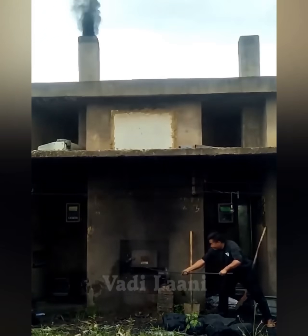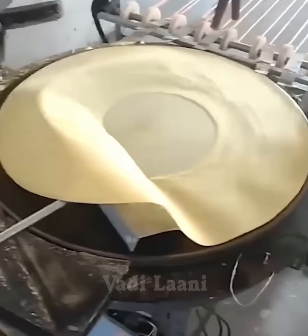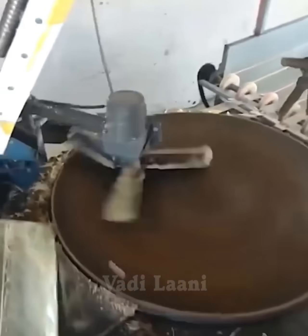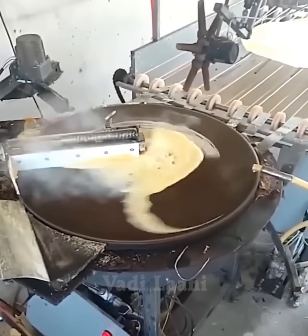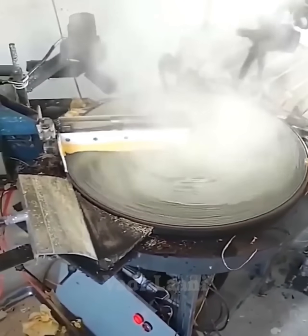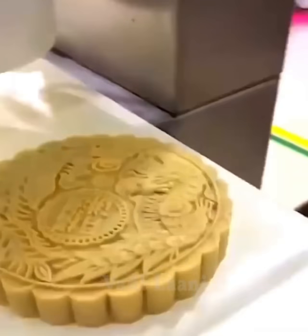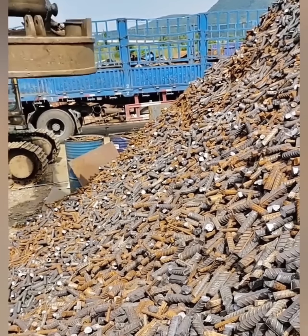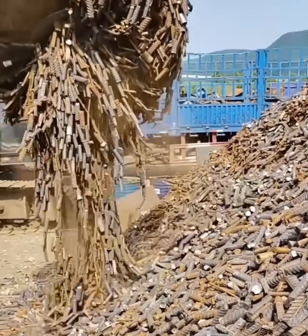People have come up with a good way to clean a dirty heating stove. Dough filled with bean paste is pressed to be shaped and baked. The crawler excavator has an electromagnetic magnet that can be used to move metal objects quickly.